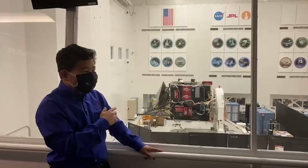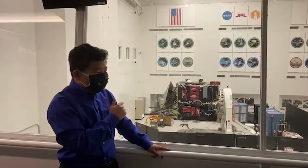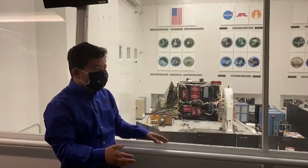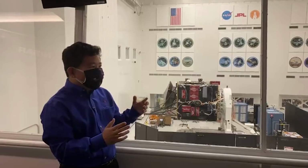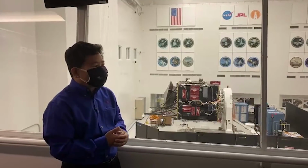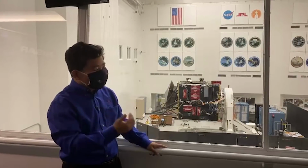So we shake it on a vibe table like it's launching. We vibrate. We bake it in a thermal chamber. We expose it to liquid nitrogen level cold and to solar lamps which make it warm, so it'll be exposed to the heat and the cold of space. We want to put it through its paces here on Earth to make sure it'll work when we actually get to space. And after we're done with all that testing, we take it to the launch base so we can launch it.